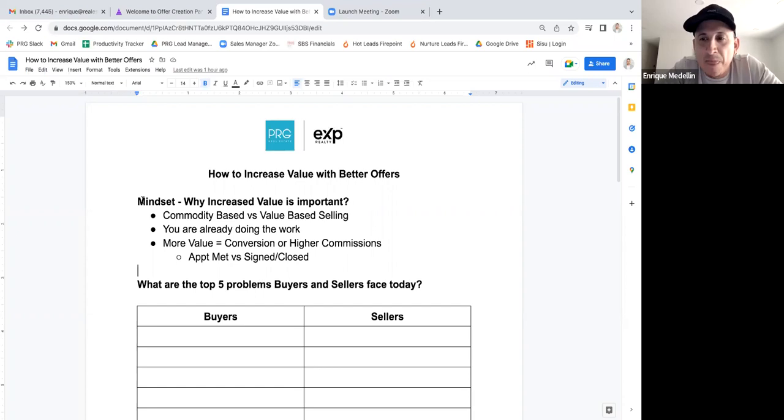Versus if you're able to position yourself and explain yourself in terms of all the value that you offer and what problems you solve, then you're separating yourself from the competition. They look at you in a different manner. They look at you as Nordstrom's, as an experience, and therefore they're willing to pay more.